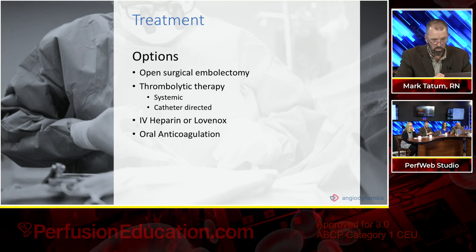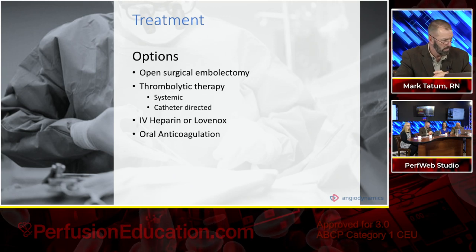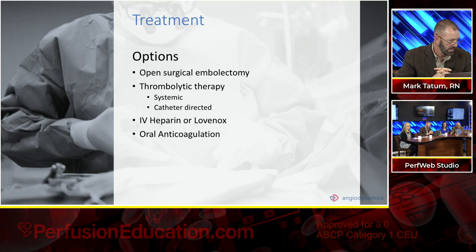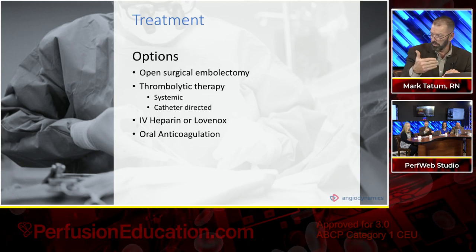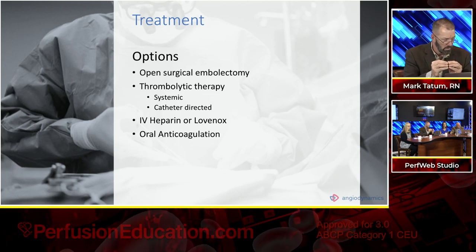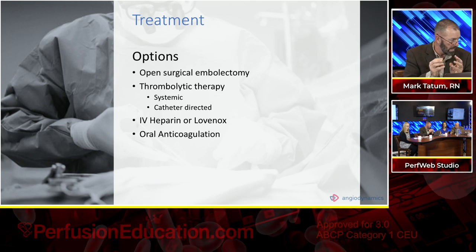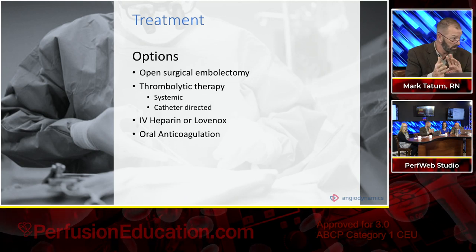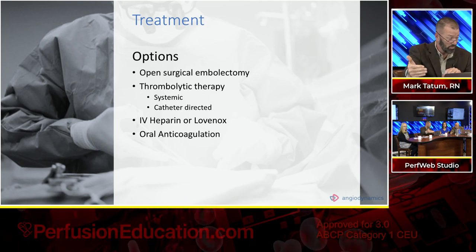Next, it's going to show thrombolytic therapy. There are catheters on the market today that are approved for placement within the pulmonary vasculature. Giving lytics to a specific area reduces your chance for major complications from 10-15% with systemic to 1-3% with catheter directed.